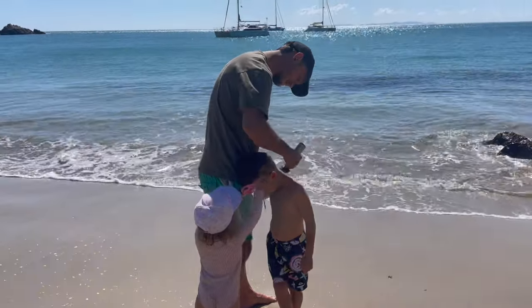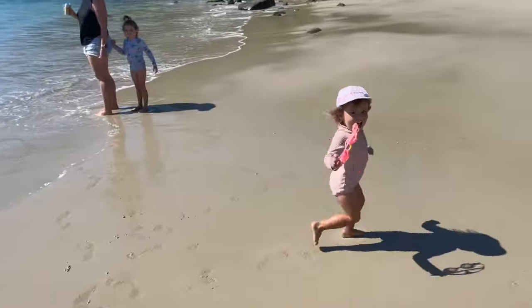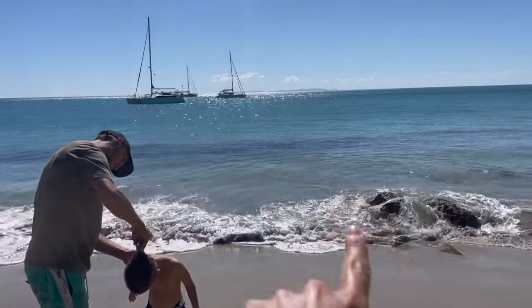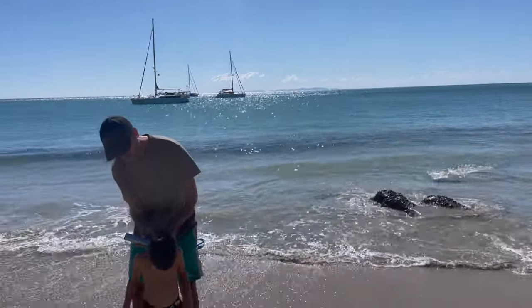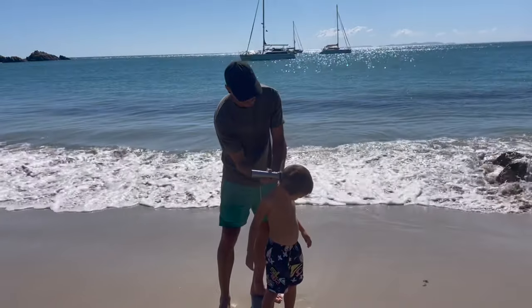So this is what we do when it's haircut time. We just rocked up. What are you doing? Just rocked up at Hexham Island. And there's a huge big bait ball just in front of the beach here. The water is clear, crystal clear. Yep. Dion's giving Vinny a haircut.